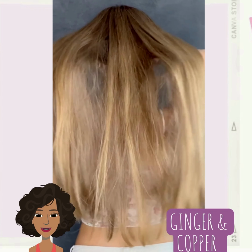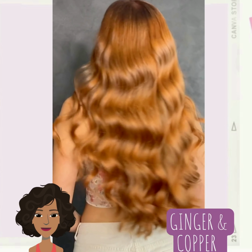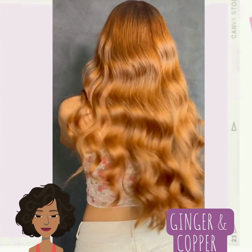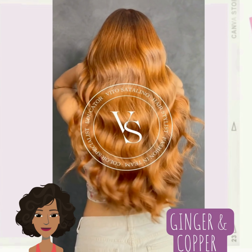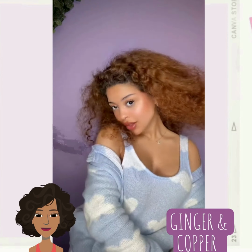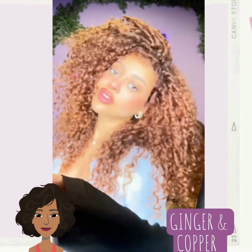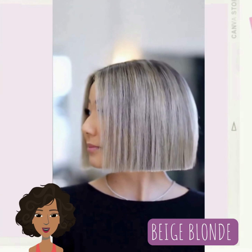Next up, we have ginger and copper color strands. Followed by beige blonde.